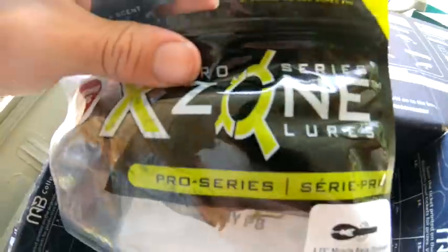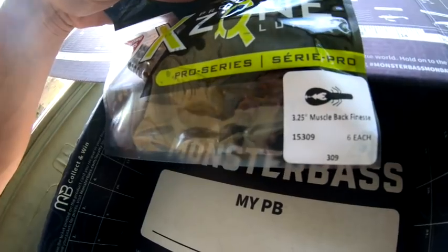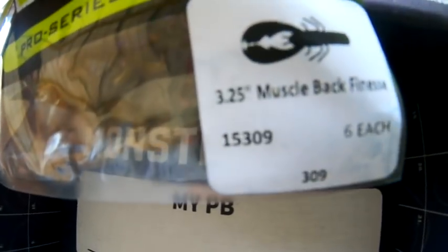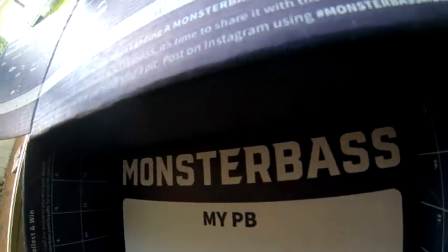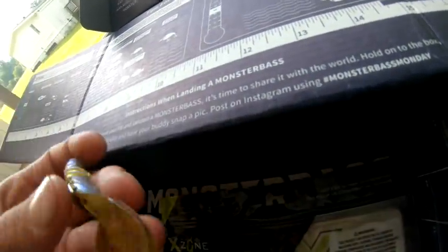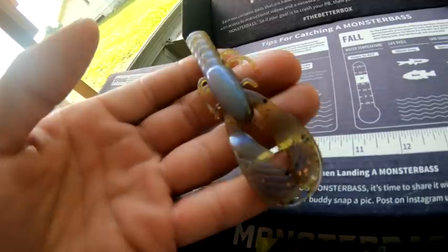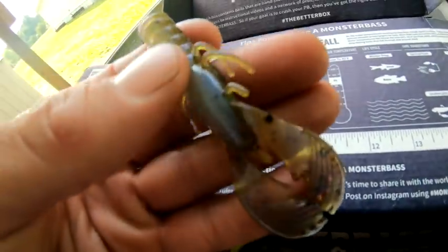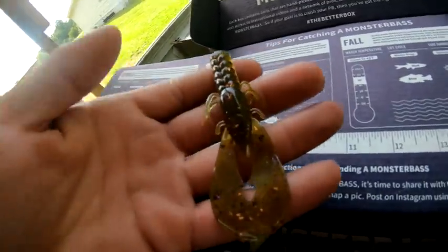All right, next up, another Exxon Pro Series, a 3 1/4 inch muscleback finesse, 309 color. Whatever color that is, I don't know. I guess you would have to know what that is to be able to tell you what color that is, but that's what it looks like. A little smaller crawfish bait. It's got a little pearl pink looking color on the bottom here with some fleck in it and a little green pumpkin or so on the back.